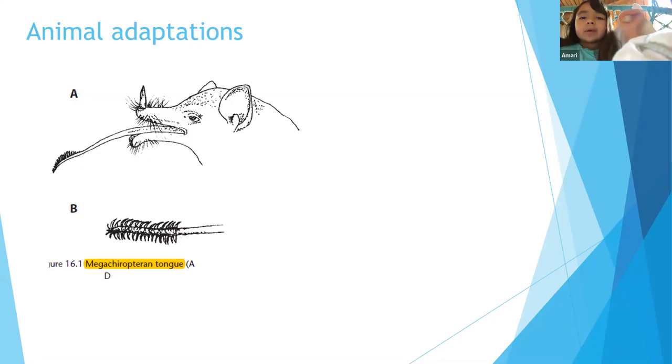It would be good to pollinate because the end of its tongue is fuzzy, like bees. So it can collect the pollen. And yeah, it's really, really long. It has a really long tongue and feathery stuff on the end to help it collect the pollen. Do you notice it also has a long snout? Bats who are pollinators often have a long snout to stick deep inside the flower.